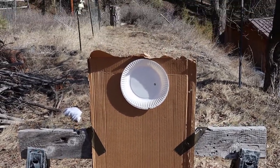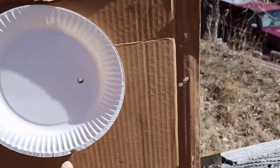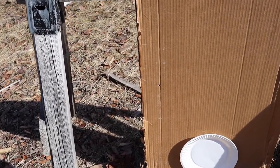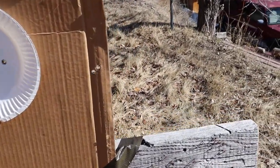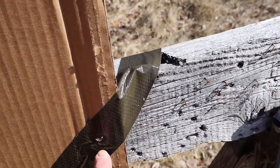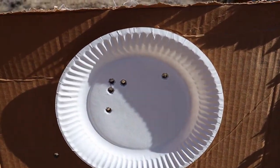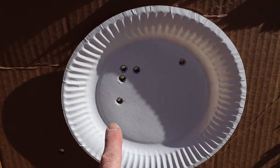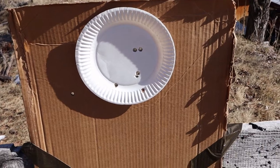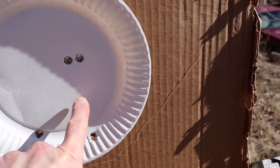Here's the results. 44 mag at 15 yards. As you can see, I only got 2 hits. Oh, there's one way down there. I don't know how that got down there, but there it is. Oh, here's 2 more. All right, so 1, 2, 3, 4, 5, 6. All right, this is the Glock 20, 10 millimeter. And we've got one down there. 2, 3, 4, 5, 6. Here's the Ronin, 10 millimeter, 1911. 1, 2, 3, 4, 5, 6.